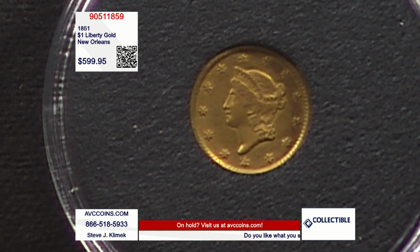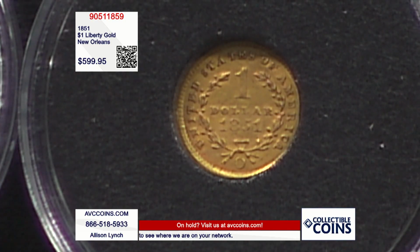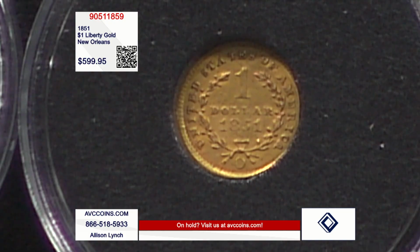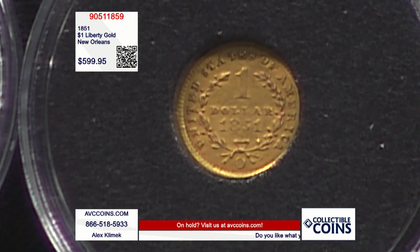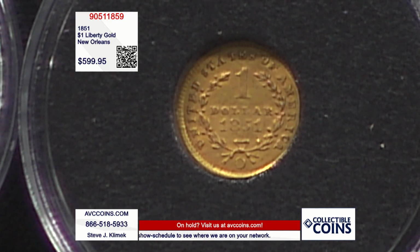Ready to have an idea of the discrepancy of one to the other? In 1851, Philadelphia struck 3.3 million $1 gold pieces. And they are like needles in a haystack to find today. They are special, hard to find coins. This one, New Orleans made only 290,000. If you look at all 5 years that New Orleans made the gold coin, our average is going to be give or take 200,000. They just did not put out a lot of coin.